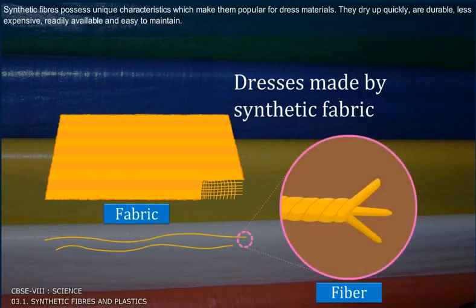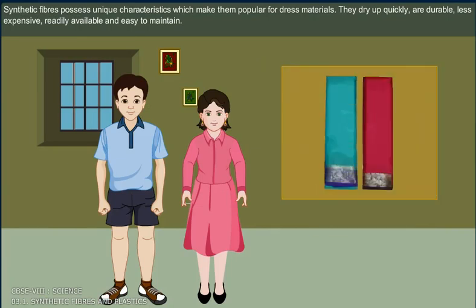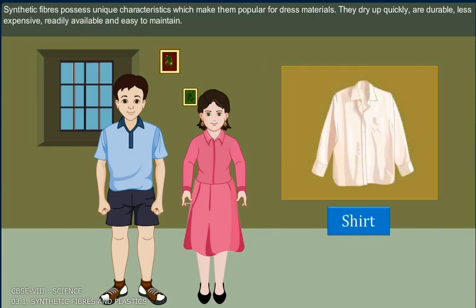Synthetic fibers possess unique characteristics which make them popular dress materials. They dry up quickly, are durable, less expensive, readily available, and easy to maintain.